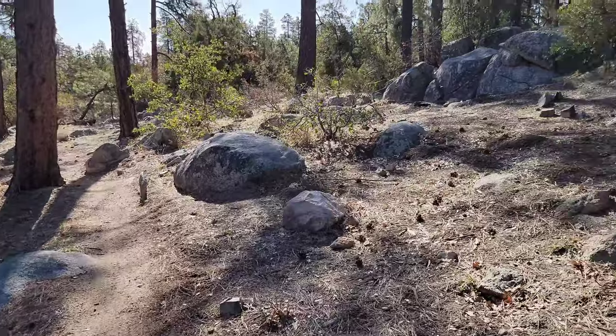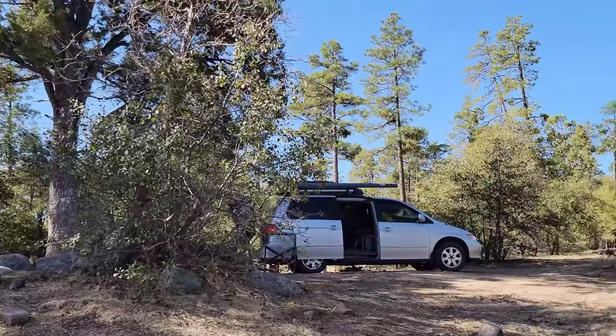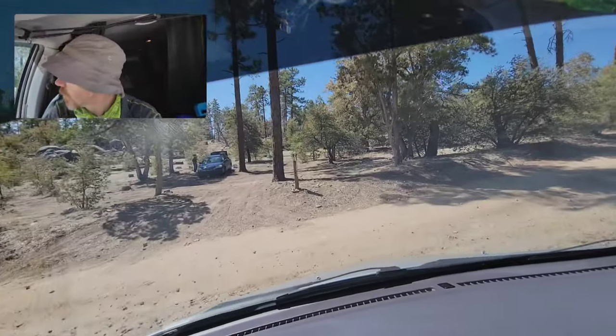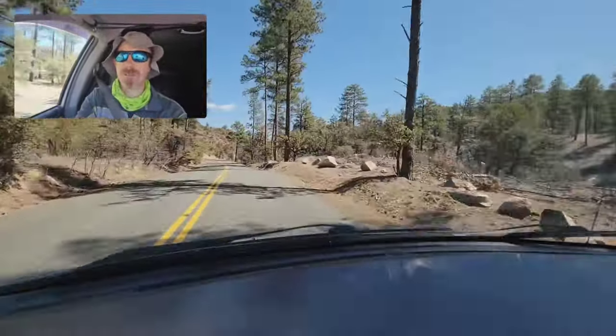It's time for me to head north. I'm going to be going to Flagstaff today to get some resupplies. And then after that, it's off to Canyonland country. All right, the journey continues.